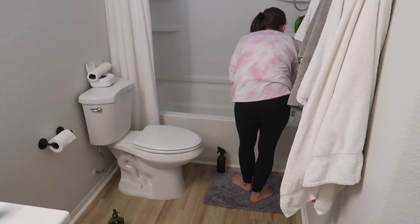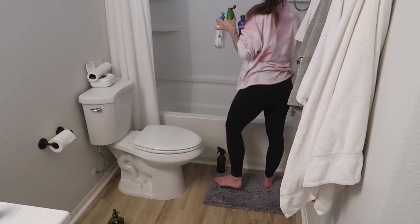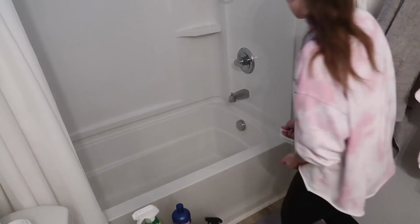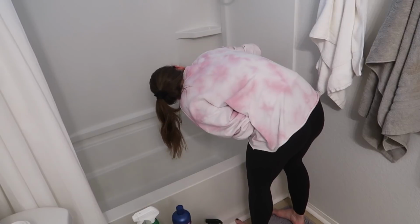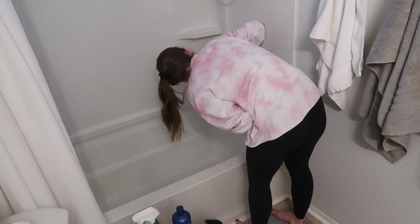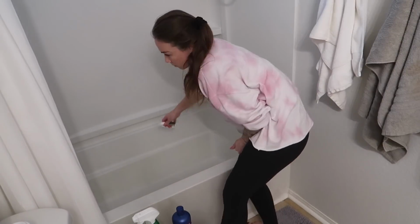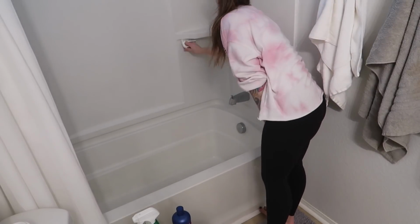I'm going to be using some Clorox bleach spray in the bathroom. Even though I am trying to move towards a lower tox lifestyle, I still love my bleach. There's nothing I love more than cleaning up something with bleach. I don't know why. I just really feel like it gets the job done really well.